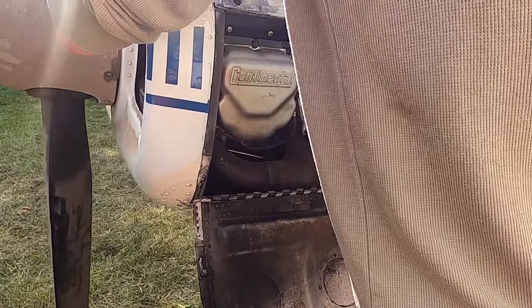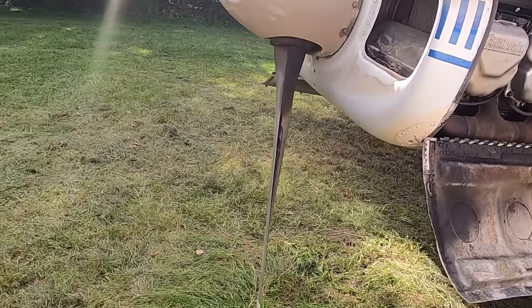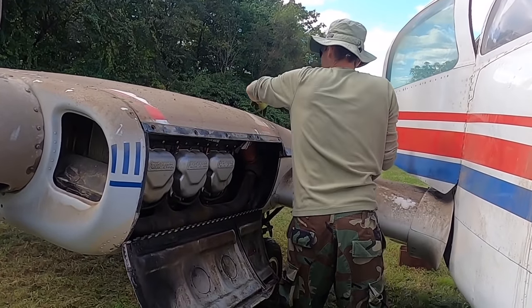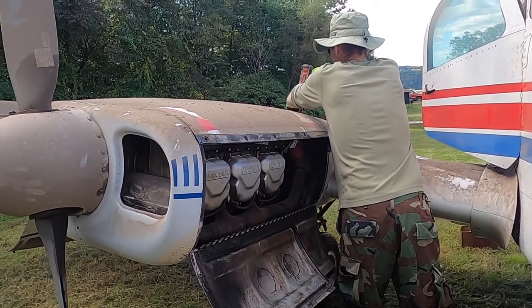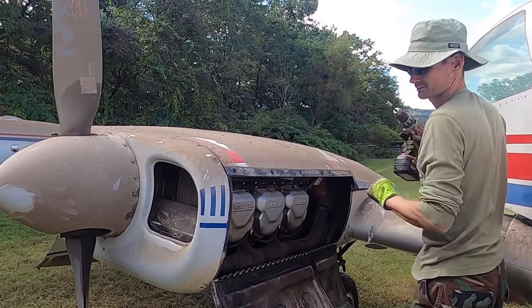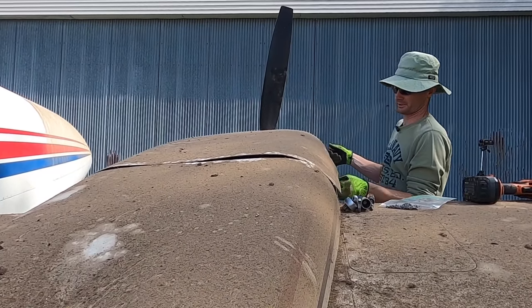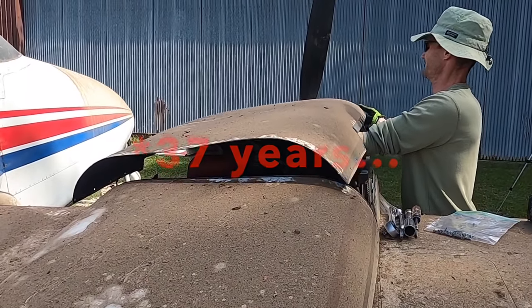Let's see. There's so much stuff on here that you can't tell what the screws are. You just gotta guess how far over they are, and then shovel away the dirt and see if there's one there. All right, for the first time in 20 years or so, this cover is coming off.